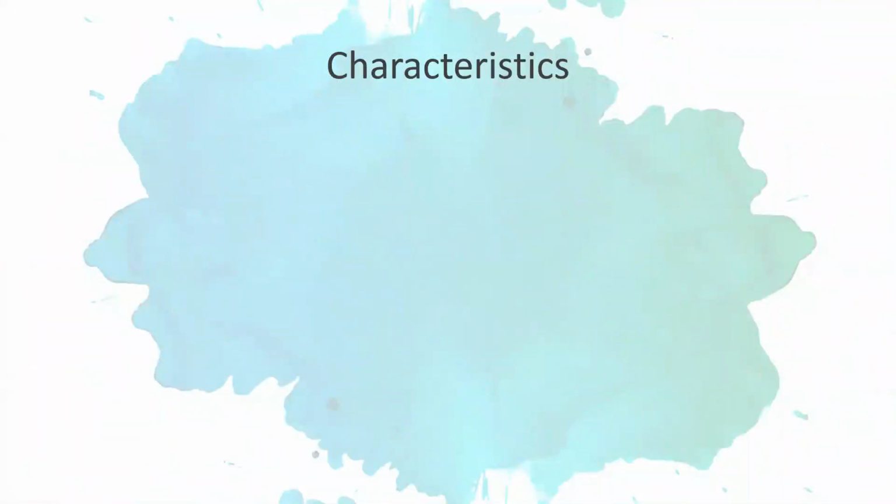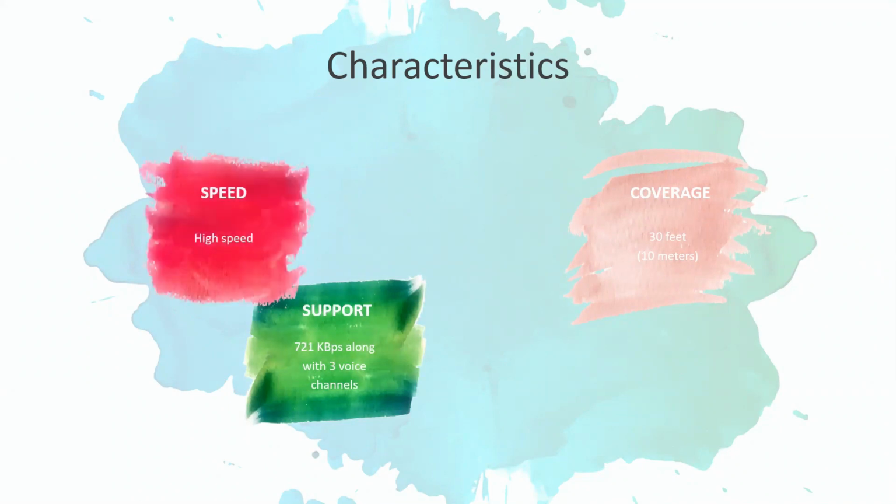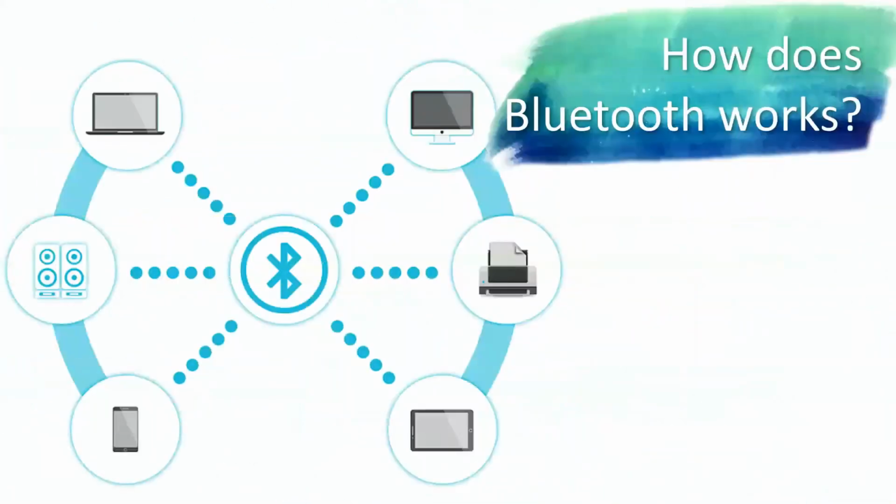And let's see the characteristics. Bluetooth covers 30 feet, around 10 meters, and it supports 721 kilobits per second along with 3 voice channels. It is high speed, and its frequency band is 2.45 gigahertz. Then it uses only low power.